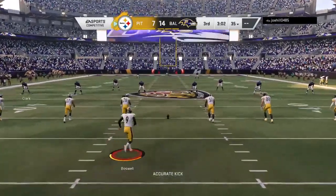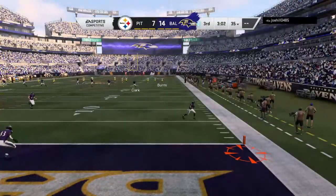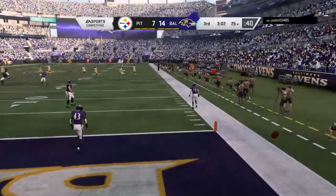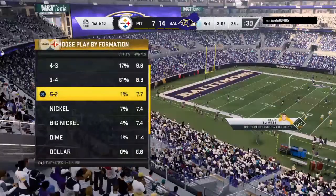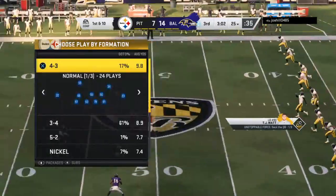So they throw the pick 6. They'll get another shot at it now as this one's in the air. And that one carries out of the side of the end zone here. So it's a touchback and bring it out to the 25.